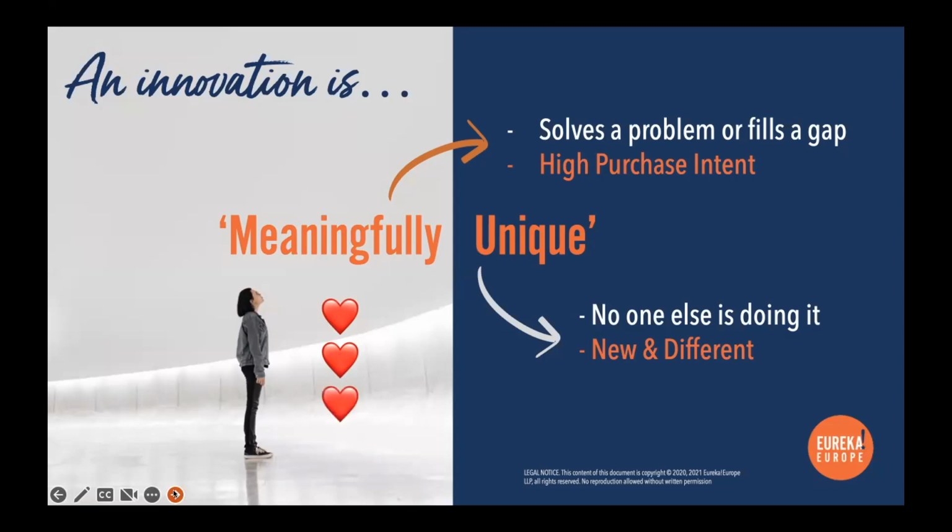And if you're working in an organization, well, if it's completely irrelevant to them and they have no interest, then it's not going to get anywhere. So meaningful is a very powerful element of an innovation, meaningful to you, your customer, your organization.